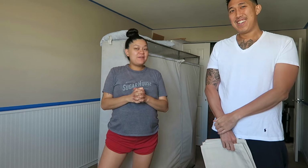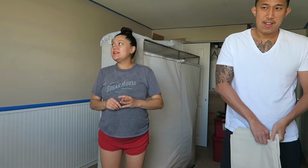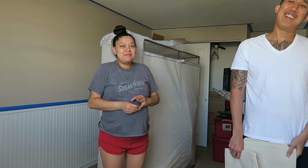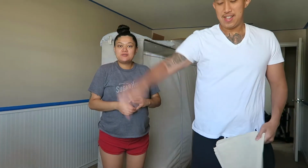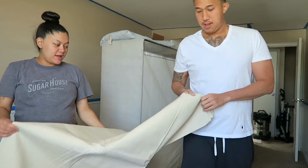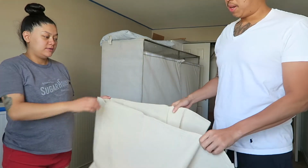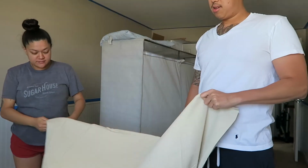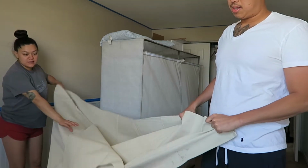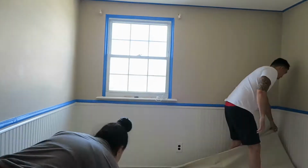Today is July 14th and it is officially day 2 of working on the nursery. We're painting today and that's kind of all we have to do actually. Yeah, and then building the crib and stuff, but let's lay down this tarp we got. This is called a tarp? I guess so. Painter's tarp. 12 by 10, so we don't get any paint on the carpet.